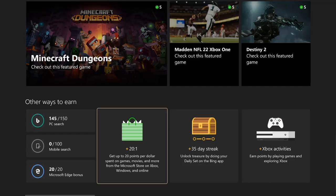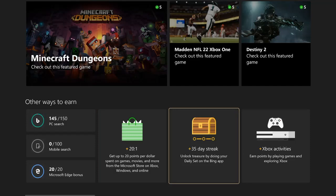So as you can see on the right, it'll show you different descriptions here. There's a 35-day streak. It'll tell you how many days in a row you've completed your daily sets. I've completed 35 days in a row. They also give you bonuses for different streaks. 25 points extra, 50 points extra, 75, sometimes 100, depending on how long your streak is. Right now I'm a little over a month on that streak.